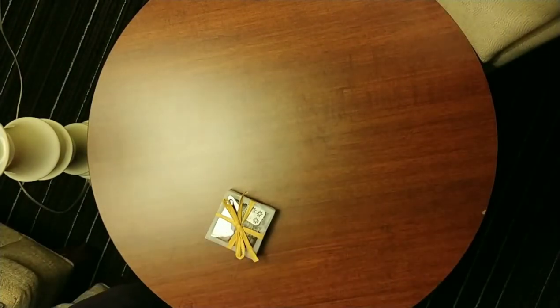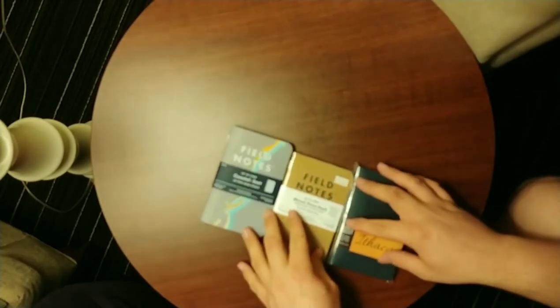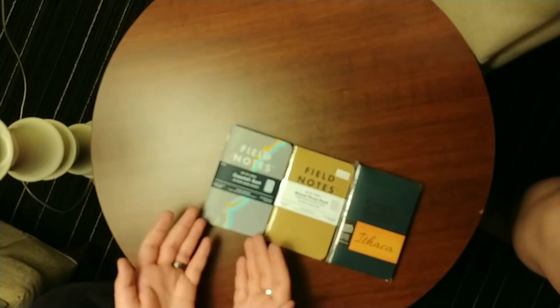It has to be shipped before it melts. Okay. All right, to move on from the chocolate, let's talk about some notebooks, because Josh went a little crazy. He only bought 9 notebooks. Would you like to talk about them a little bit? I have no clue what to talk about because it's all Field Notes except for maybe that one. He was looking for a pocket notebook and I recommended Field Notes, and he got a plain one. And then he saw the Field Notes East Coast.